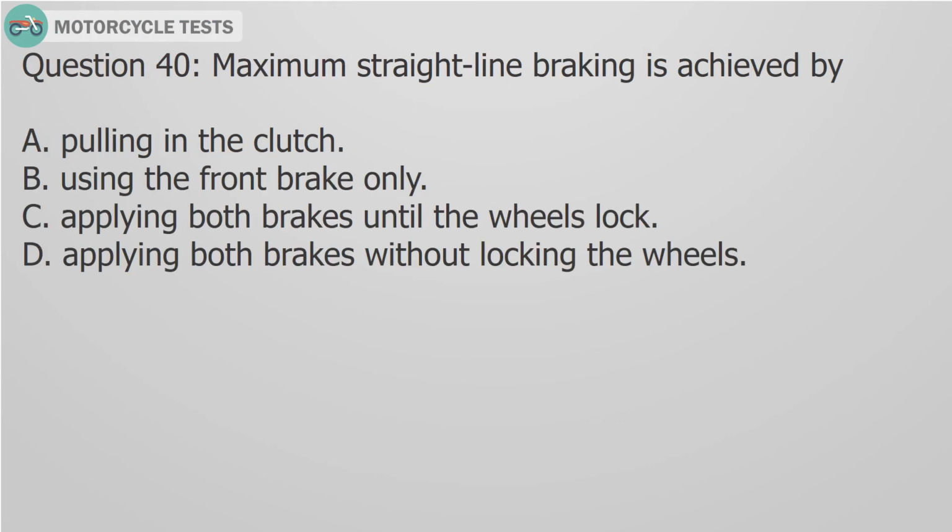Question 40. Maximum straight line braking is achieved by A. Pulling in the clutch. B. Using the front brake only. C. Applying both brakes until the wheels lock. D. Applying both brakes without locking the wheels.